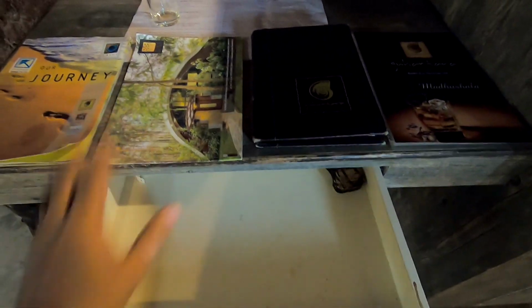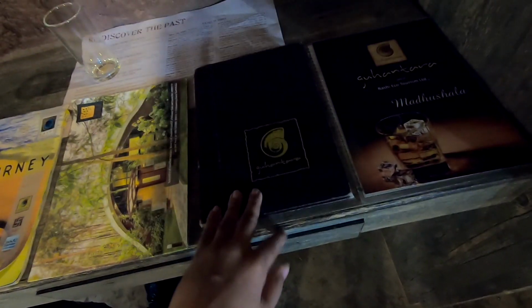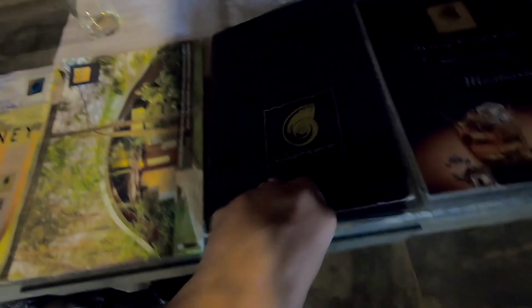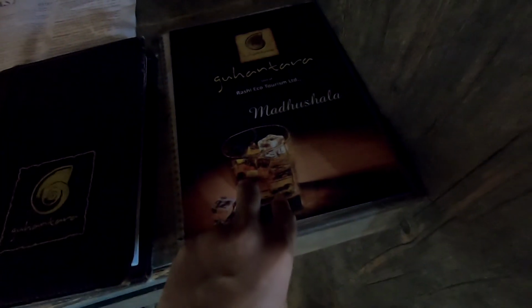Here you have a table to work. This kind of feels like a little old setup where you can keep a keyboard or I don't know what. Here you have a few books to read, like the journey and the property photos. You also have the menu card rather. So if you want to order something for room service, they also serve alcohol. So yeah, you have the menu for that also.